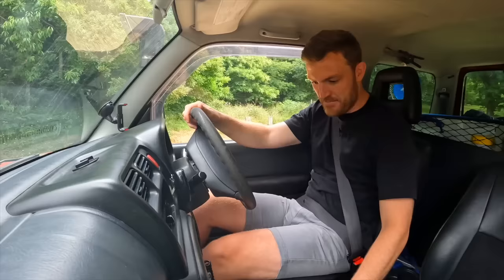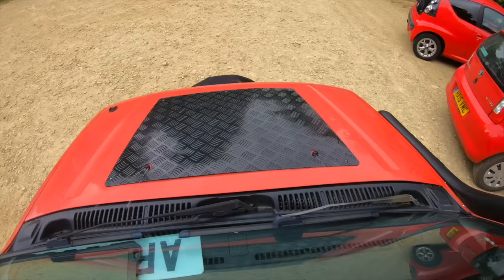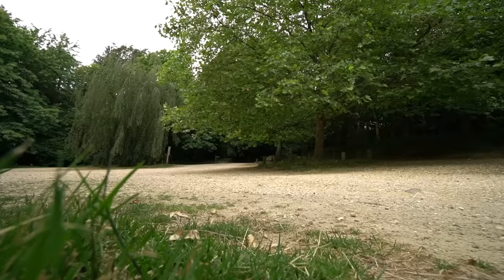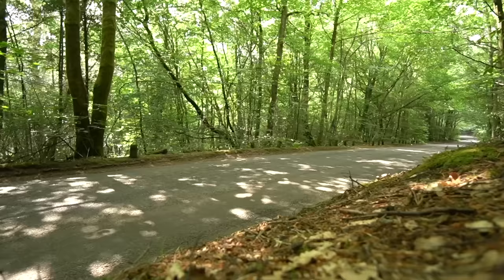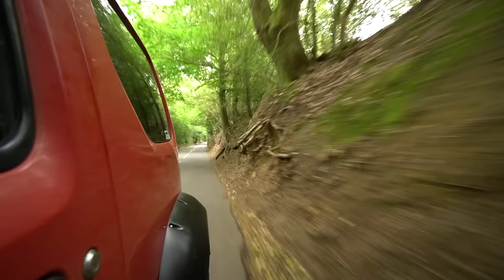The Jimny, the first little drive. Oh God. This is such a funny little vehicle. It honestly looks and feels like a toy car. Hold on, Ben, I've just broken his windscreen wiper. Already I can tell this is going to be a very different drive to other vehicles I've driven before. I've been told about the experience of driving a Jimny, and in a matter of about 2 minutes I can fully understand what I've been told, because it's certainly very different.